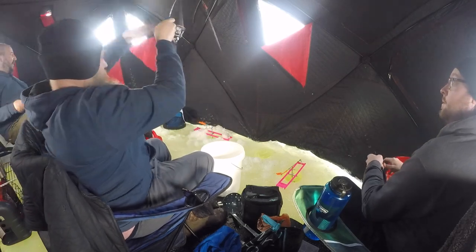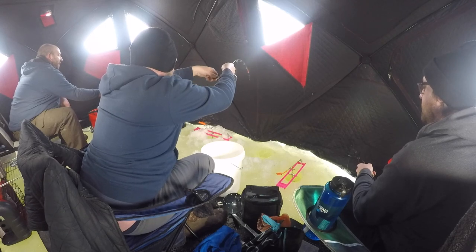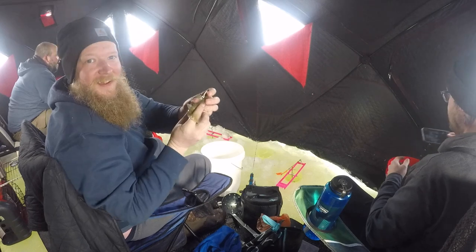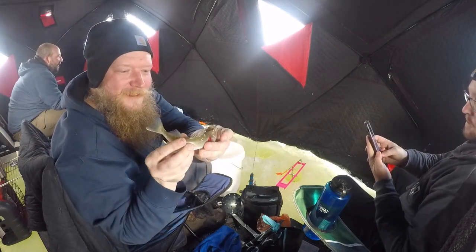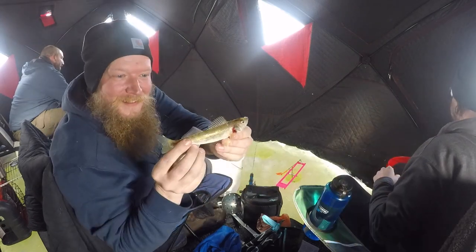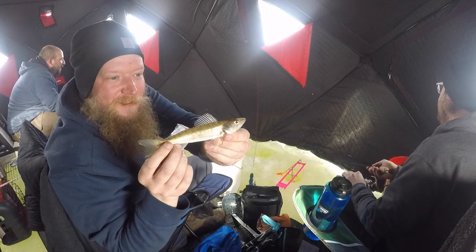Yeah. Yeah. Got one. Nice. Looks like a pretty nice one. It's a walleye! Alright, I got my first walleye of the trip. A little itty bitty guy, he's wiggling. There it is, that's the second walleye of the day. So we're at two walleyes and one shiner so far.